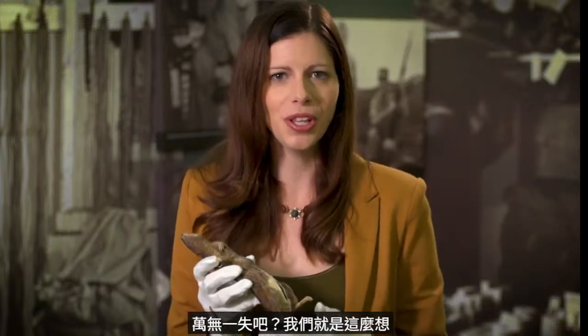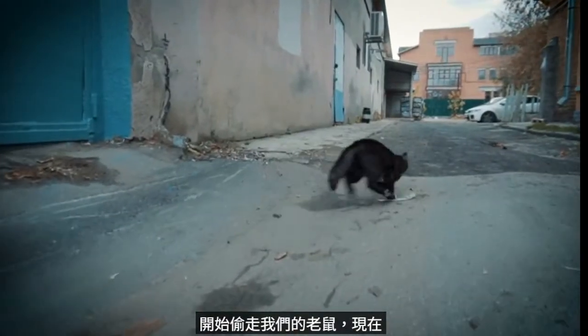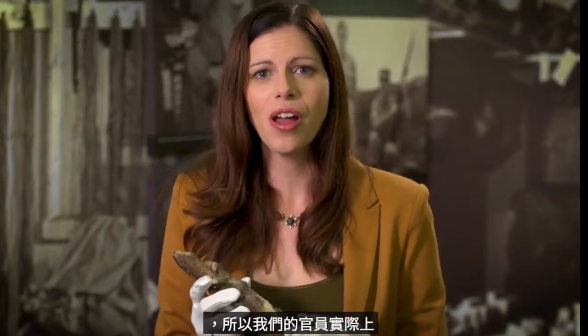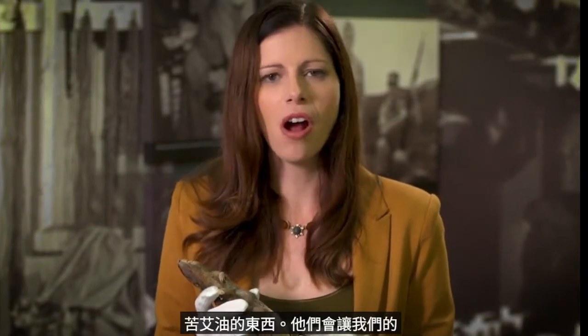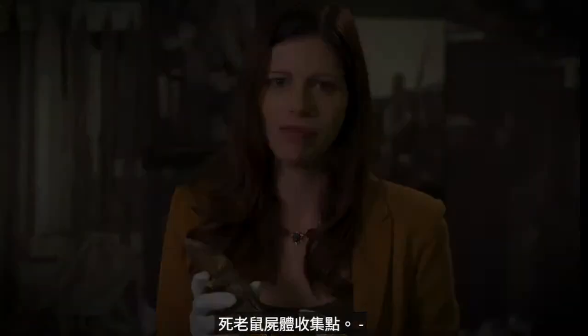Foolproof, right? That's what we thought. But we just figured we were worrying about humans picking up our rat. During the testing phase, cats started stealing our rats. And now you've got two people risking their lives for information and cats taking it. We didn't want to abandon the plan, though, so our officers actually tried animal deterrents, things like cayenne pepper and Tabasco sauce, and settled on something called wormwood oil. They would have our officers douse the rat with the wormwood oil before placing it in the dead drop location.